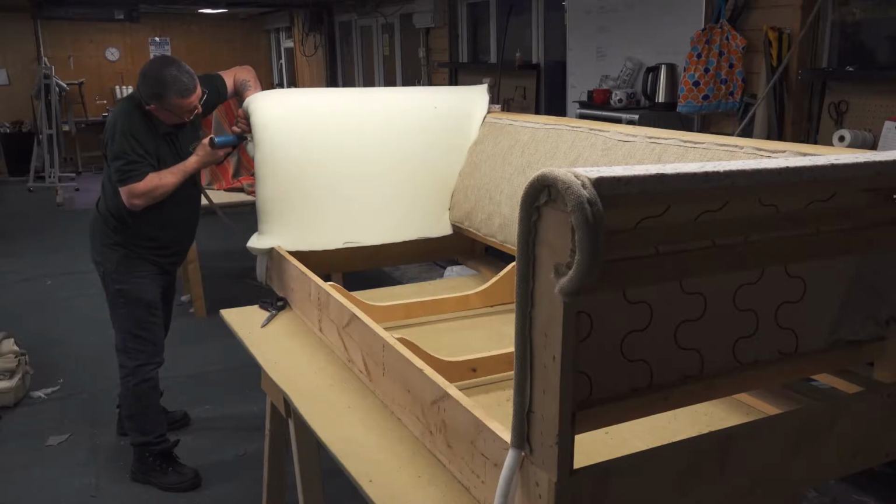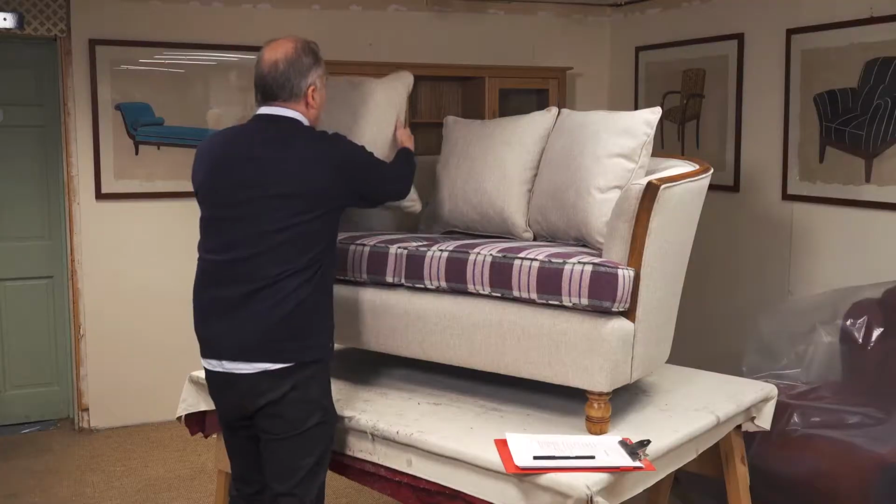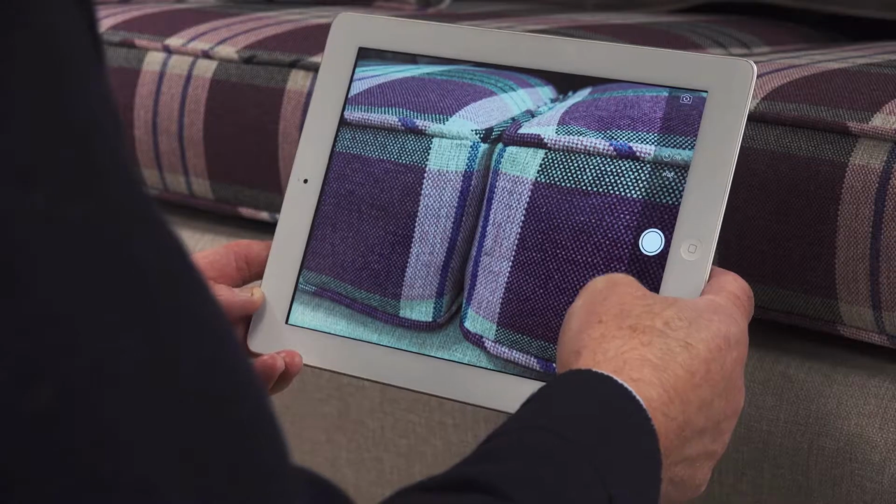All the furniture that we do make, all the frames are made in-house, so everything's dowelled and screwed. It's all solid hardwood as well. We use all solid beech hardwood frames.